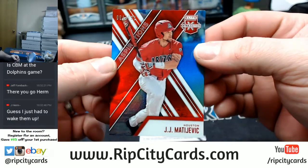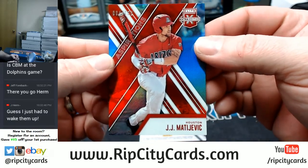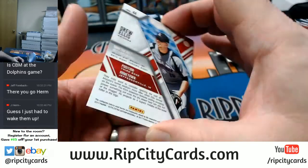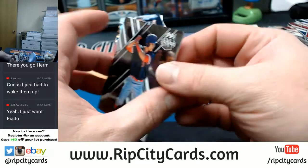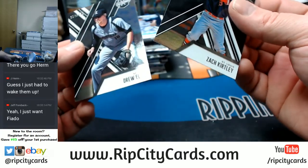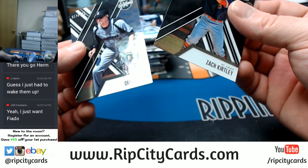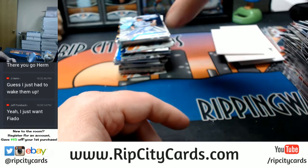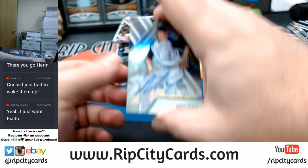I'm a Gator alumni. Go Gators! And every year, every time Bowman draft comes out, I say I'm gonna try and collect a rainbow of one of the Gators in the draft. But every year, the Gators are too good. Their players are too amazing for me to even attempt to get a rainbow from.